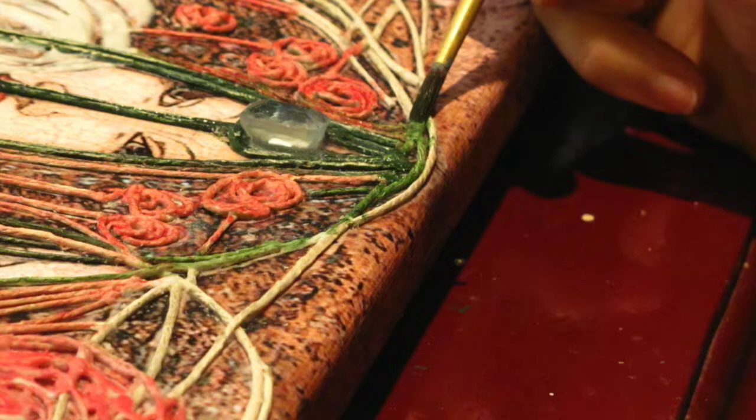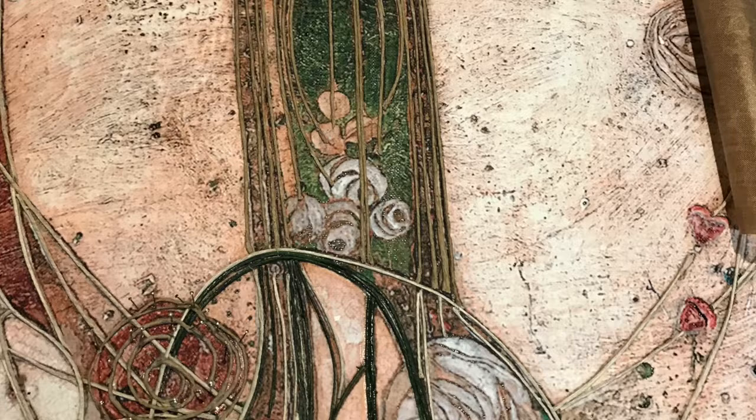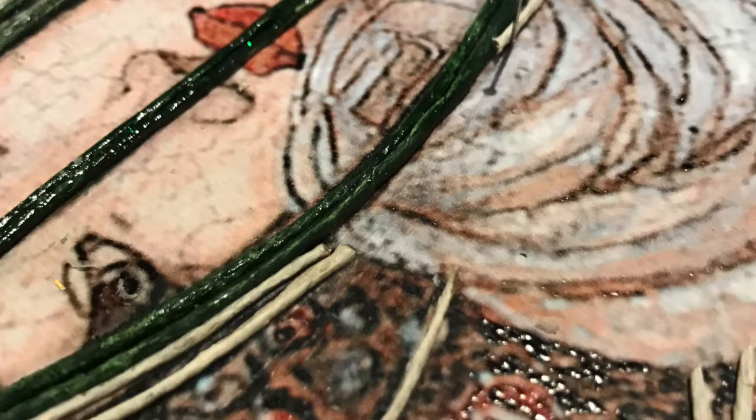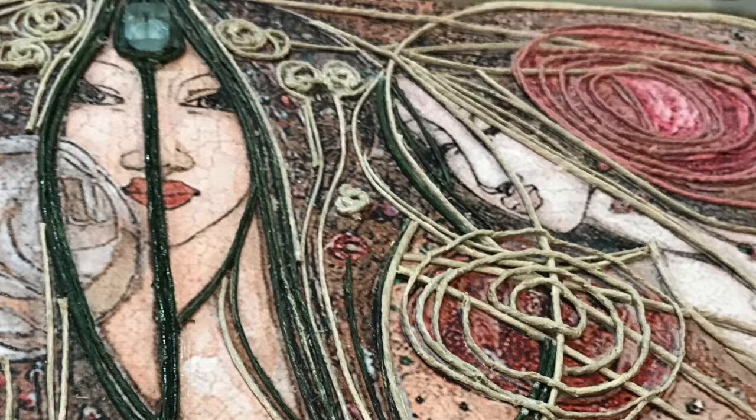Sometimes cords were overlapped, sometimes cut and butted up into each other. Most cord was pre-painted, but some raw hemp was used in the green dress area and on the large red roses, and then tint added with the brush later. This color soaked in more, but it looked right.